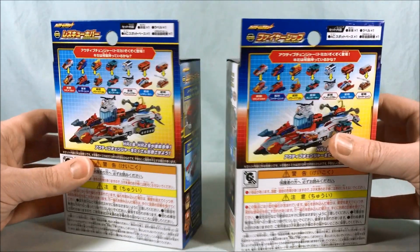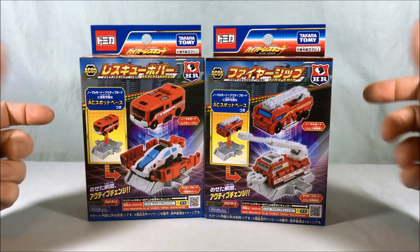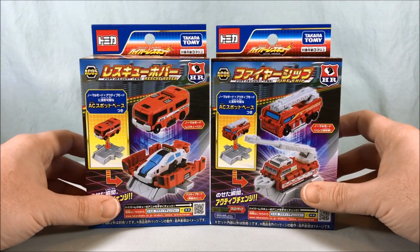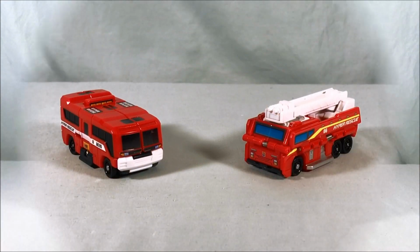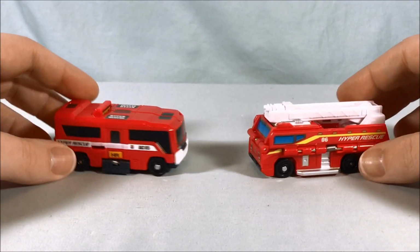So pretty decent assortment. I don't know if this line is slowing down or not. I kind of got the feeling it was, but then these two came out. So we'll see what the future holds. But let's go ahead. I'll get these guys out of the box and stickered up, and we'll take a closer look. So here are the two cars all stickered up and out of the package.